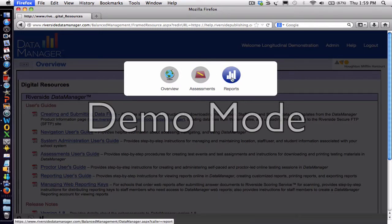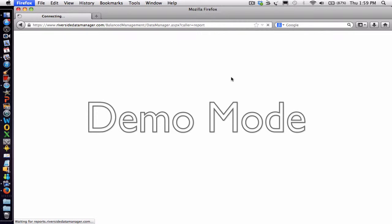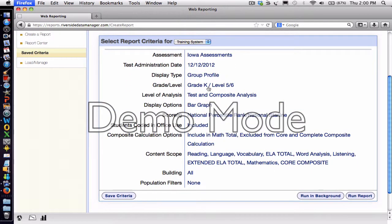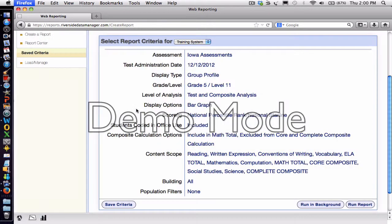So now one thing I want to show you that's new with Data Manager is under reports. We've added a few new reports for this year. One thing we've done, you'll notice, I'm going to change my grade level. Let's look at our fifth graders.